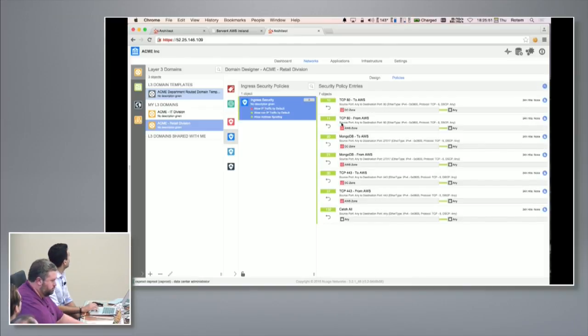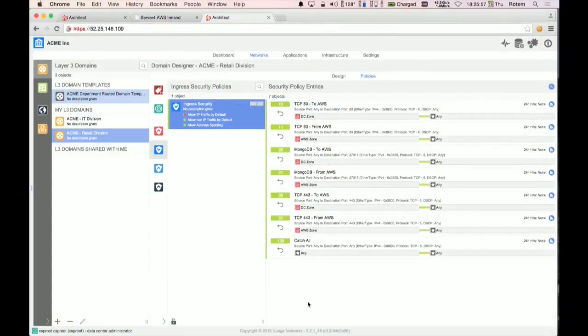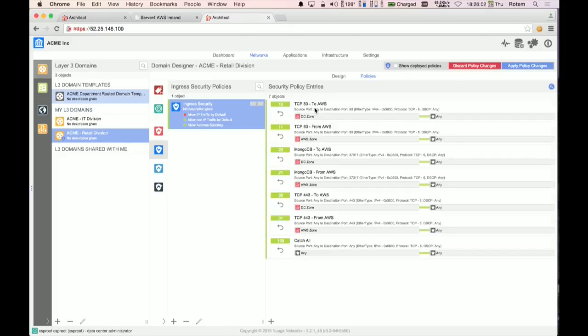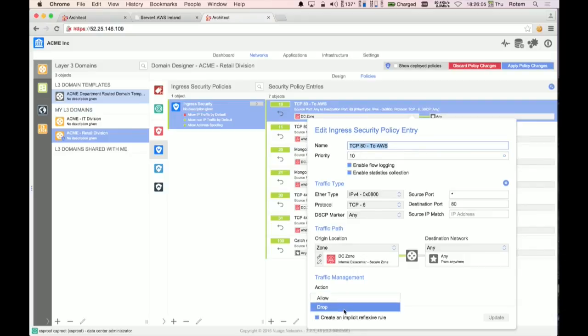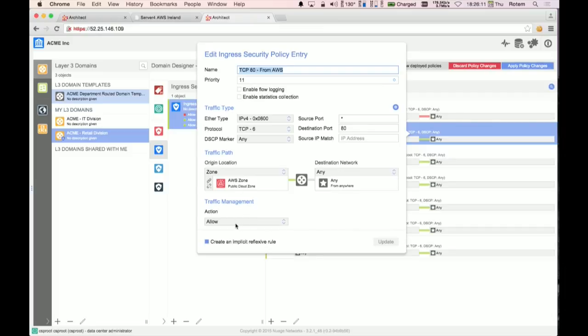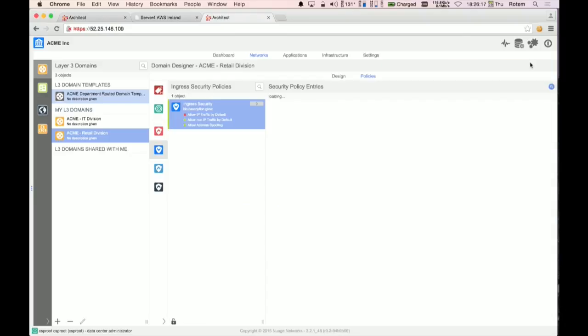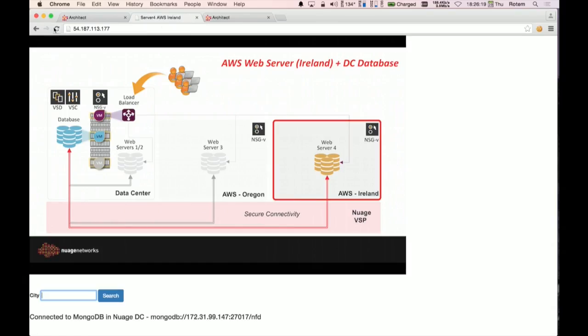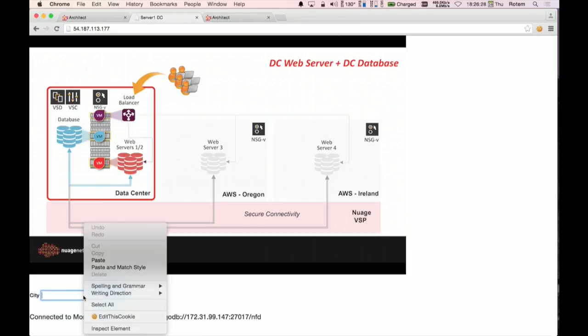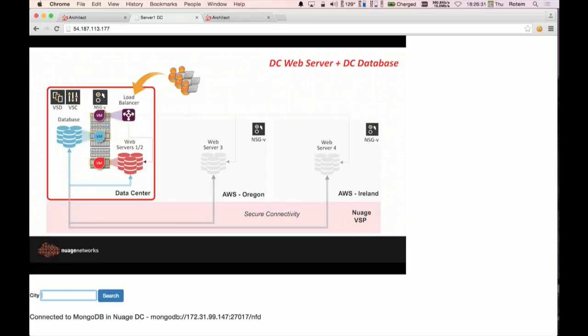So you can see here that I've got policies for port 80, and I have my MongoDB access. Right now, the green ones are all allow. So I'm just going to block 80. Now all my searches will not hit the AWS servers, because port 80 is blocked.